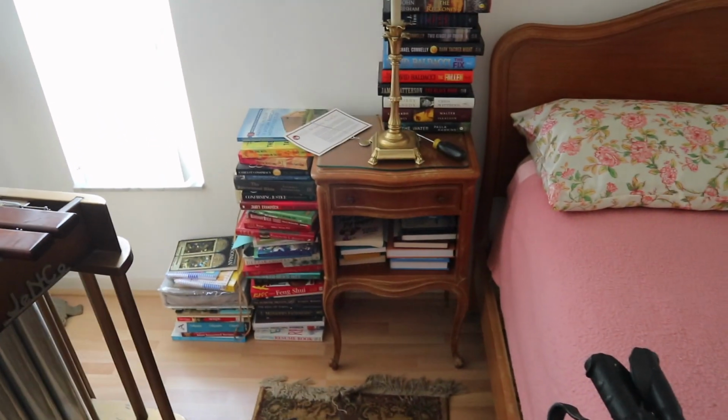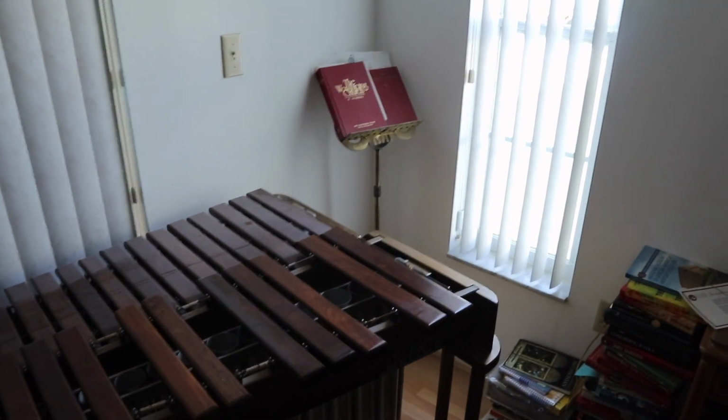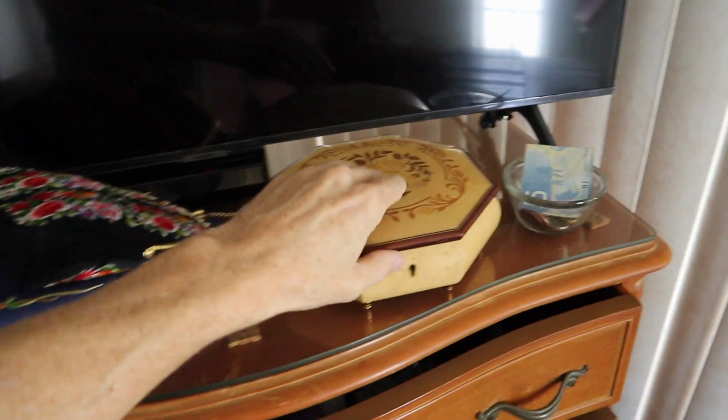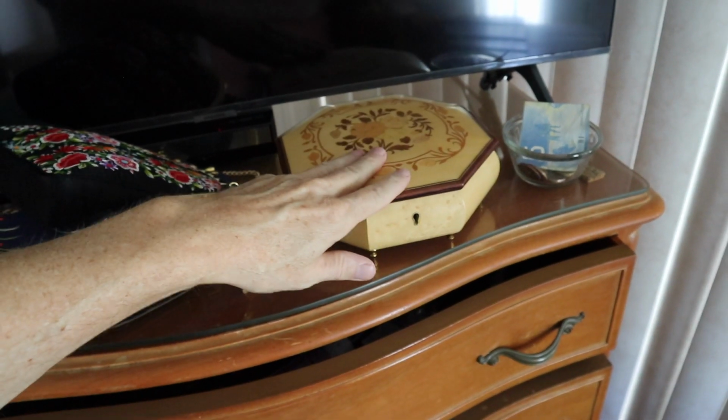And then we've got more books. She was definitely a reader, and a nice brass music stand. Someone will like that. So, wow, okay. We've got some stuff. It looks like an Italian dresser box here. Anything in it? Oh, some family photos. Again, looks like the jewelry's gone.